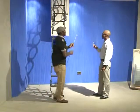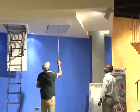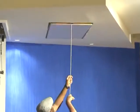The same with this one here. Yeah. This is a wooden one. It's cheaper.